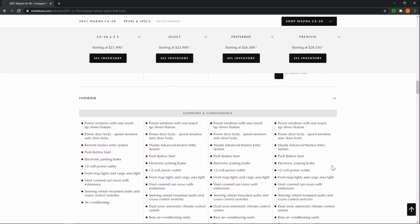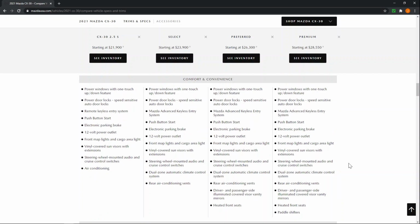specific trim levels. All right, we get to comfort and convenience, and this is where the trim levels really start to differentiate themselves. So you've got driver and passenger side illuminated covered visor vanity mirrors on the Preferred and Premium. Looks like you don't get that with the base model or the Select. Rear air conditioning vents are offered on the Select and up. So anybody with kids who's going to have people riding in the back seat, those rear air conditioning vents are huge. It makes a big difference for passenger comfort back there, especially if you've got a small child sitting back there. You don't want them to be sweating or freezing when it's not ideal temperatures outside.